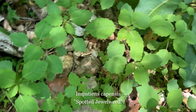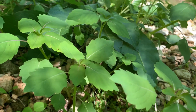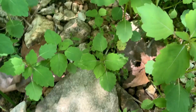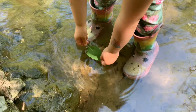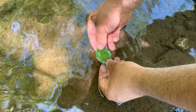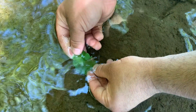Jewelweed is a summer annual that becomes 2 to 5 feet tall. The round stems are glabrous and succulent, pale green to pale reddish green, and somewhat translucent. The alternate leaves are ovate, thin textured, and hairless. Hold a leaf under water and rock it side to side slowly to see why they call it jewelweed. A hydrophobic substance on the surface of the leaf creates a shiny, silvery shimmer that's fun for kids of all ages.